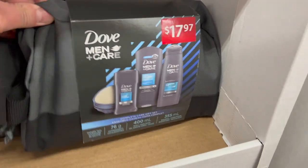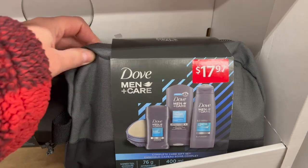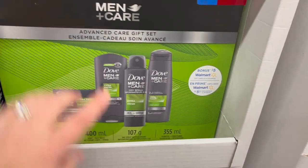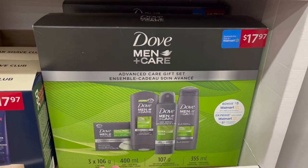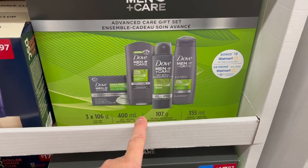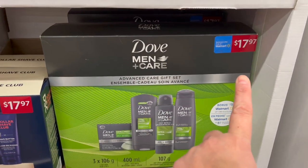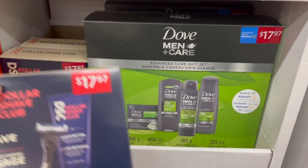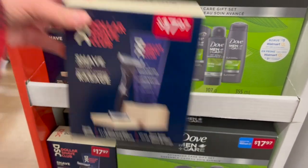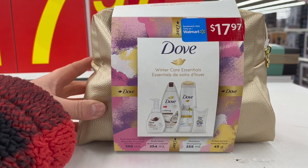This Dove's Men Care Eau de Toilette gift set for $17.97. Okay, and then this great gift set for men by Dove. You get a bar of soap, you get a body and face wash, dry antiperspirant, and shampoo and conditioner, $17.97. That's cool, the Dollar Shave Club gift set for $17.97.